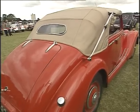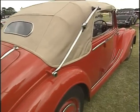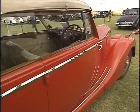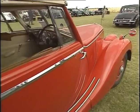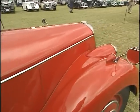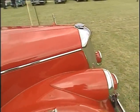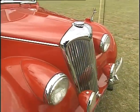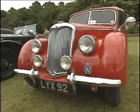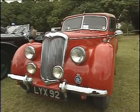The body is probably a little less stiff than the production one, because they put a bit more stiffening behind the back seat as well, and that helped. It's a lovely car to drive, particularly in the 1.5 form, which is a nice light car to drive compared with the 2.5.